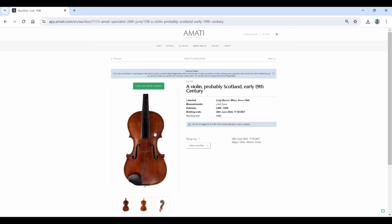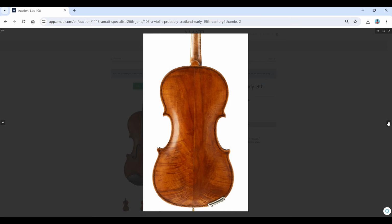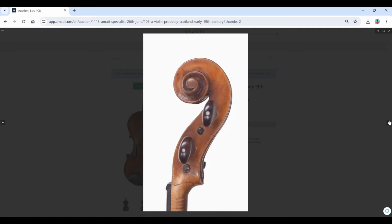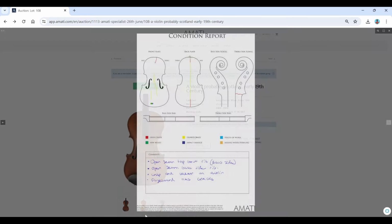Violin, probably Scotland, early 19th century. Quite a curious outline there. Looks like maybe something funny going on in the middle. A really nice piece of wood actually. It's quite interesting. Quite a cool scroll. So let's have a look at the condition report here.